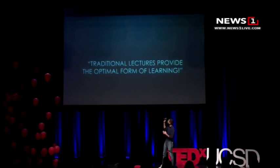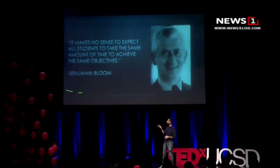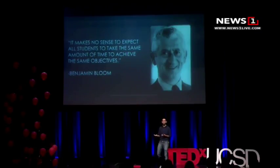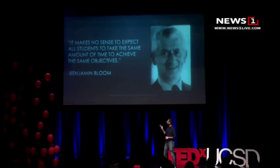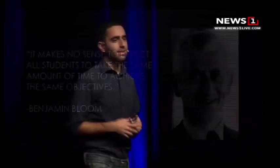So one critique I've seen is that the traditional lectures provide the optimal form of learning. And it turns out that this is actually, online learning argument aside, just a blatantly wrong statement. In 1984, Benjamin Bloom did an experiment where he tried to test different types of learning systems and saw that the traditional classroom setting was one of the least effective ways of disseminating knowledge to students. And he said a quote that really resounded with me. He said, "It makes no sense to expect all students to take the same amount of time to achieve the same goals, objectives." And this is intuitive.